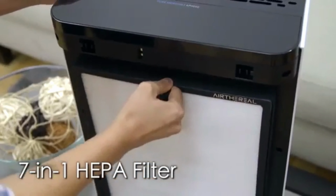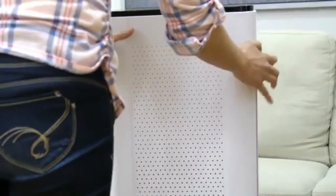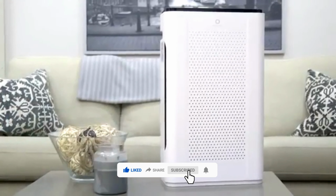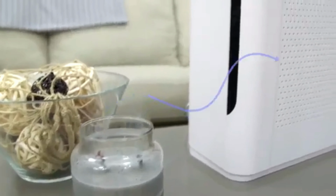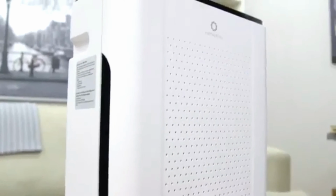Replacing the 7-in-1 HEPA filter every 6 to 8 months is easy too. And with the smart auto mode, it detects the air quality and automatically accelerates until the air is purified. The sleep mode, with noise of less than 28 decibels, ensures the quietest running mode for use anytime.